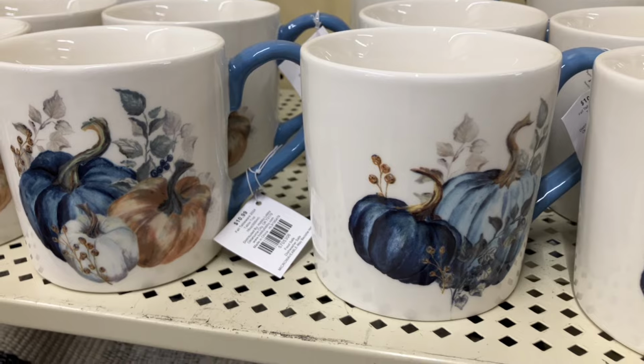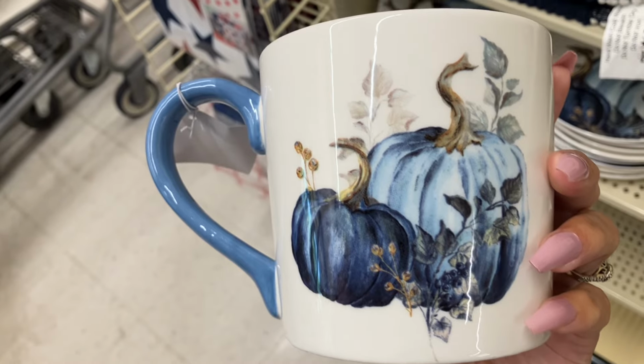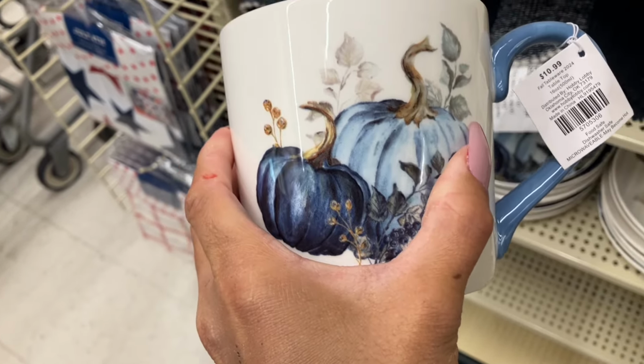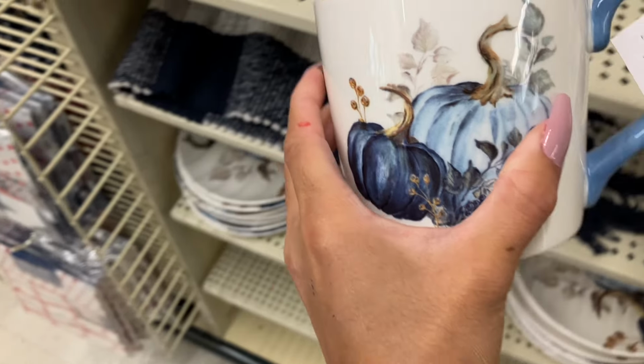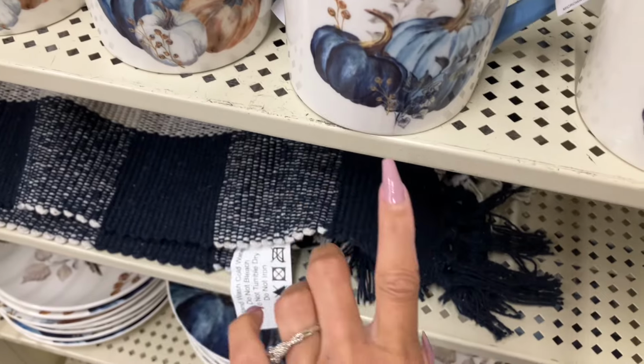And then I ran into this blue, and I'm seeing a lot of blue. Blue is so much fun, and it's honestly just a different nod to the season. They had 2 of these mugs, one of them with just all blue pumpkins, and then there was one that had like a lighter muted brown color with blue.